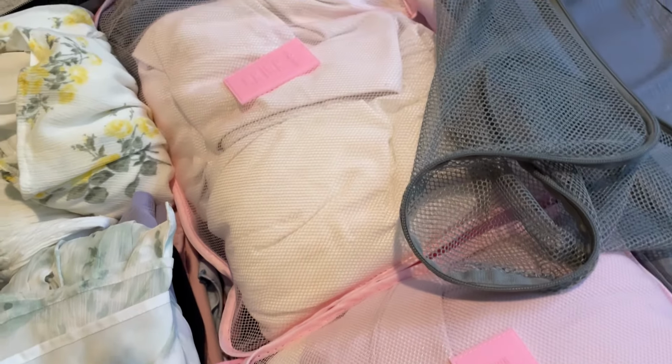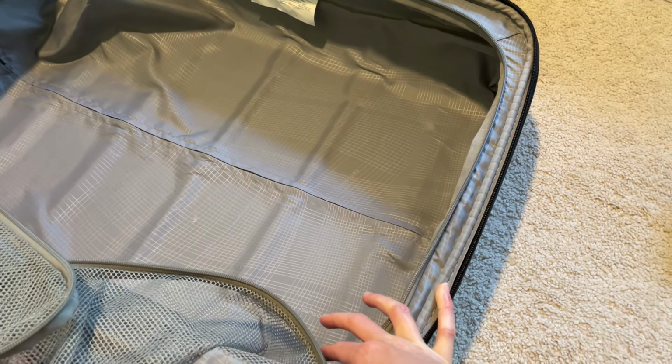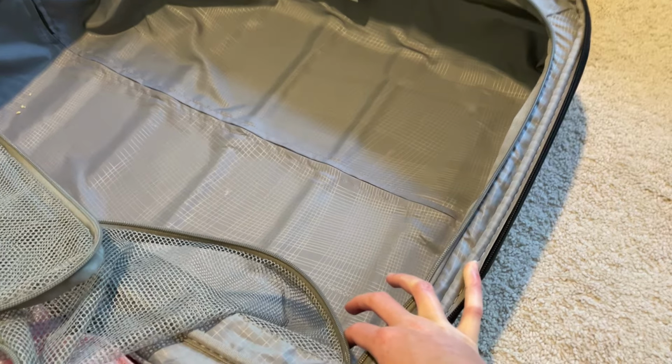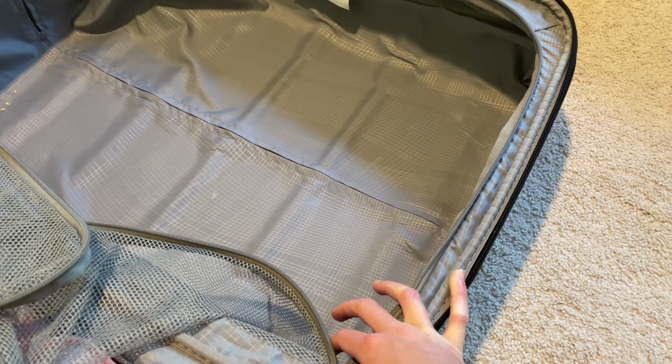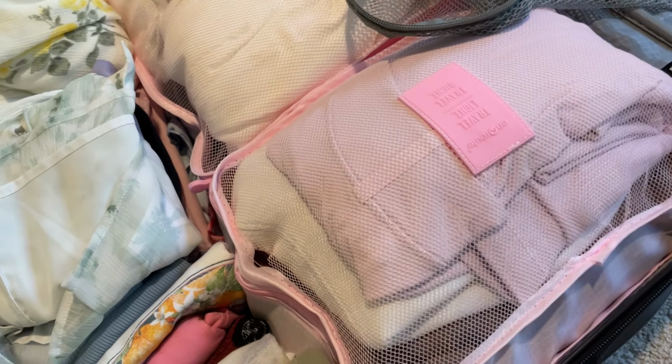Everything is actually perfect. Everything fits. I know for sure that everything else will fit here. And I also want to make sure that I have a little bit more space in case I do go shopping, which I know I will do. So yeah, let's just hope that there is enough space.